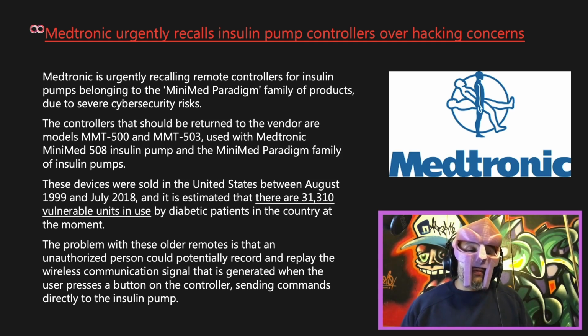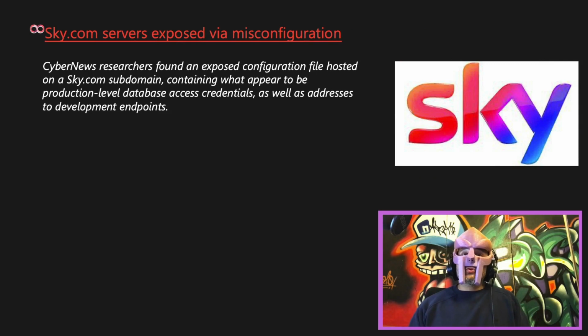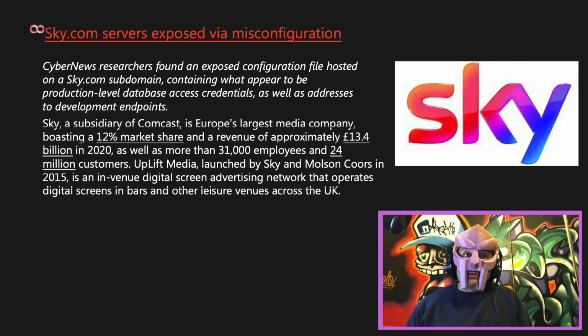Medtronic told Bleeping Computer that there are no confirmed reports of a remote controller being manipulated in this manner. Cyber News researchers found an exposed configuration file hosted on a sky.com subdomain containing what appeared to be production-level database access credentials, as well as addresses to development endpoints.